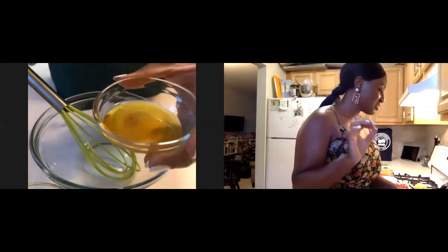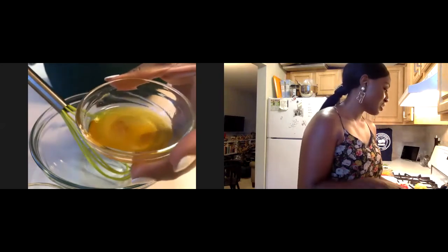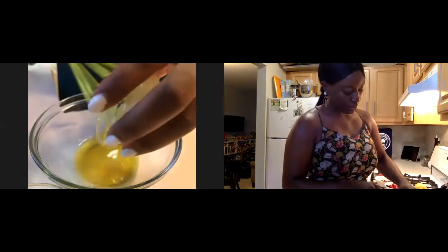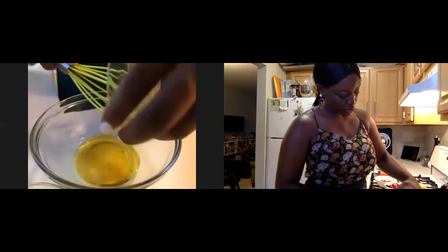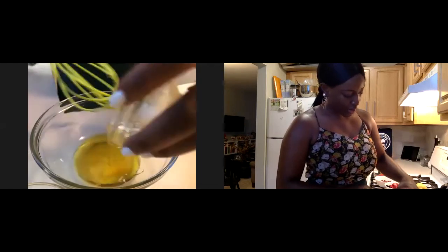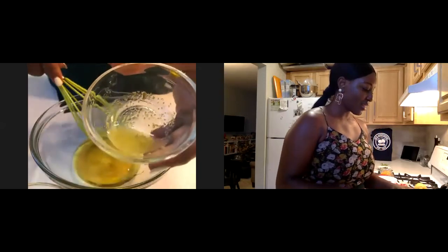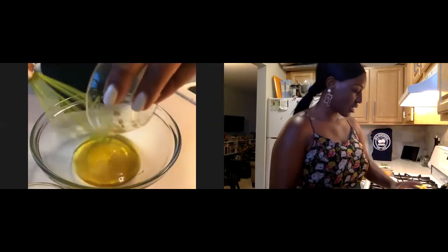So this is my apple cider vinegar. This is my olive oil and my honey and salt. Honey's a little bit thick, so you want to make sure you get all of that out, no waste on that. And then I have my lime juice and lime zest. Make sure I get as much as I can out of that.